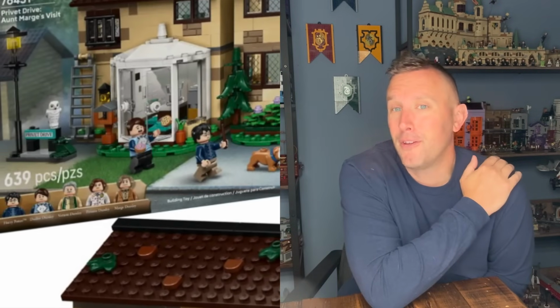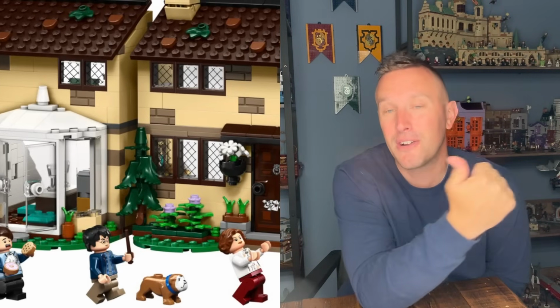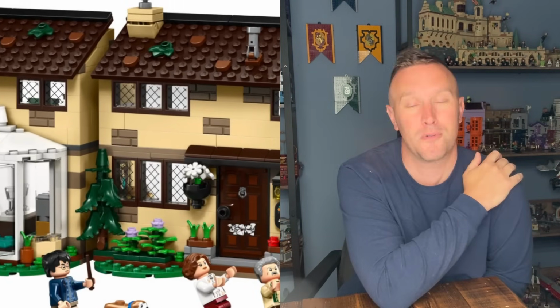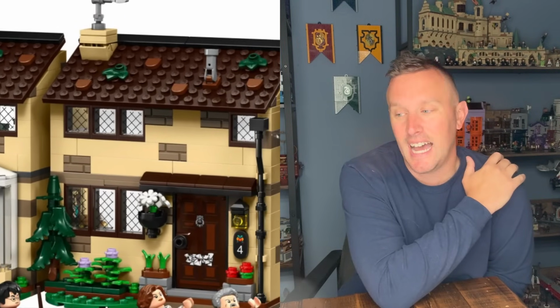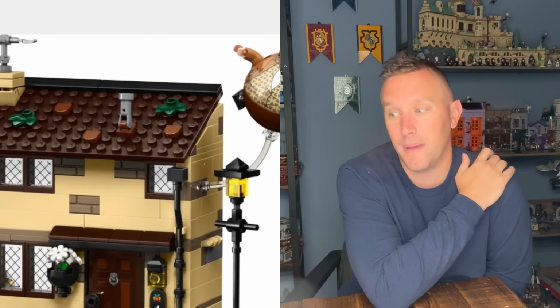Also, there is a minifigure for Aunt Marge, which is a really exciting thing because we're getting her both as a minifigure as well as blown up, floating over Privet Drive. So I'm really excited for this set. I like that we have the dining room terrace there on the left, something we haven't seen before in a Privet Drive set. So this is a day one purchase for me.